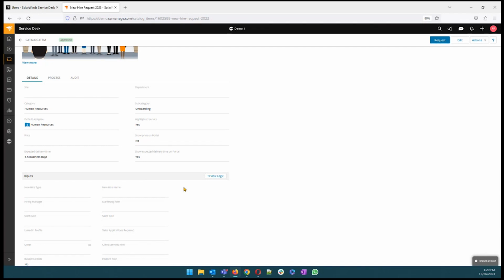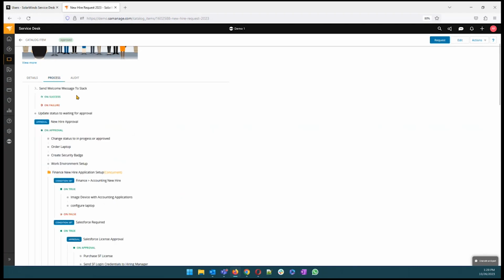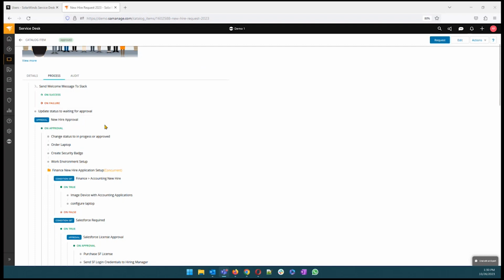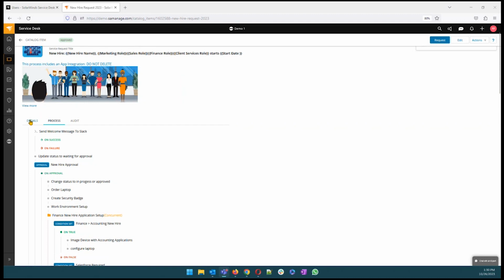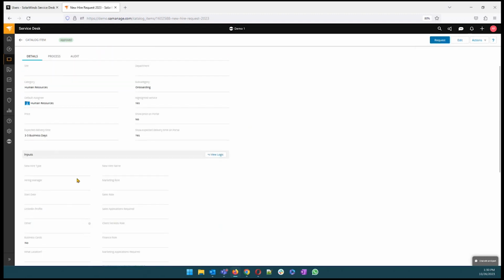And once those fields are created, I have a workflow or process tab available wherein I can define what activities need to happen as soon as this service request has been created. On that part, you can create all of these processes as per your requirement. But if I come back to the details tab, you can add all of these fields.